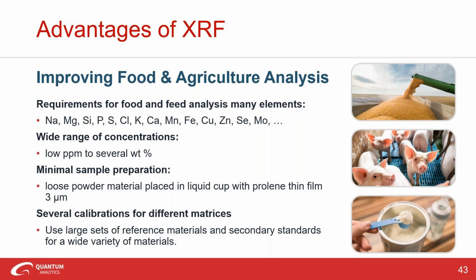So you literally can just run this as a loose powder material, place it right into a liquid cup with a prolene thin film of about 3 microns in thickness. And you can utilize several calibrations for different matrices. So you can use large sets of reference materials and secondary standards for a wide variety of different types of materials. So it's quite beneficial to set up your calibration with a wide range of materials and analyze for a wide range of different food types.